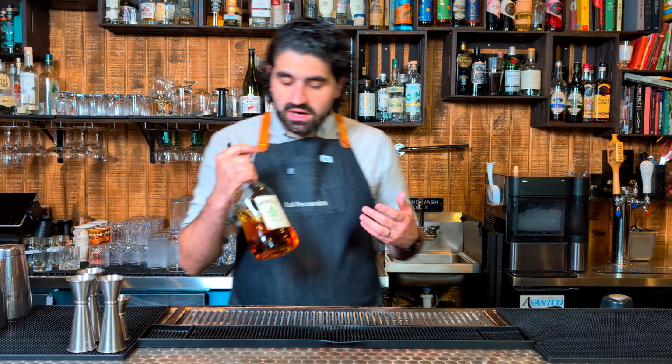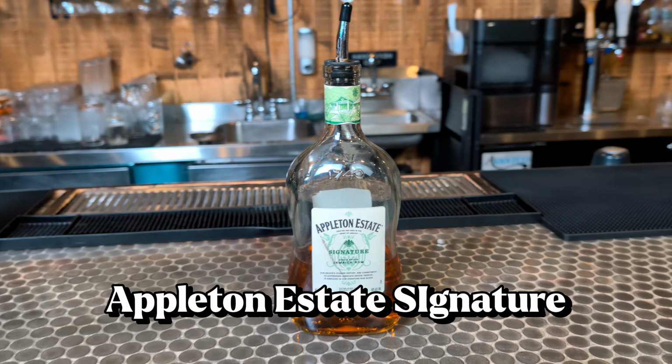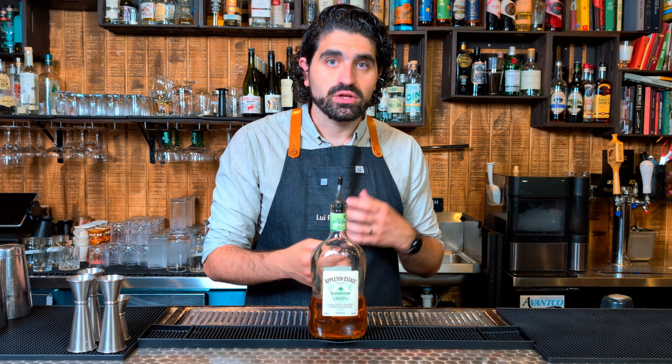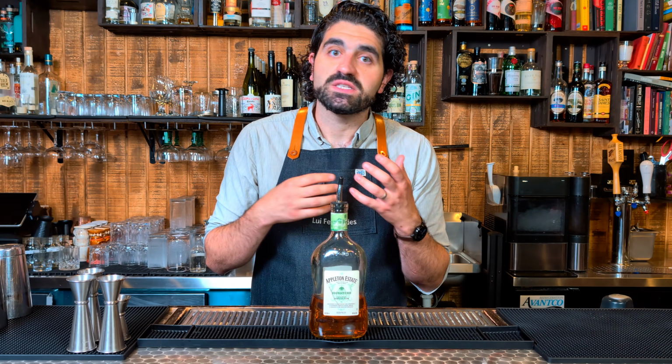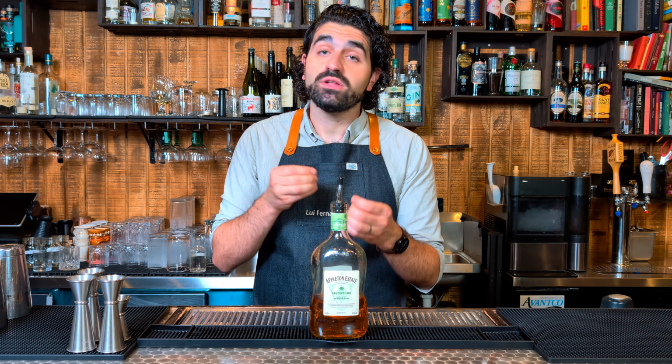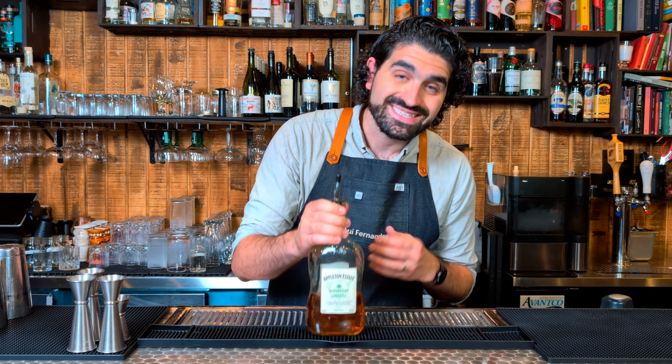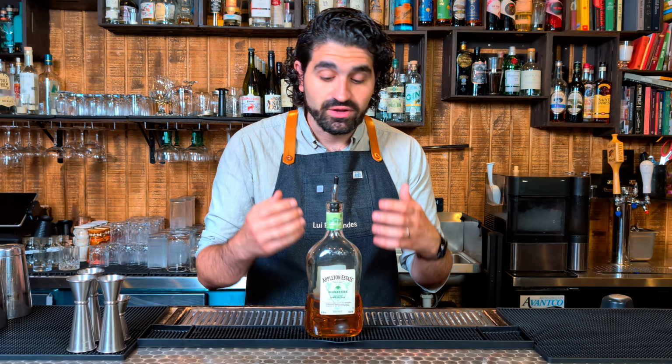So the first rum that we're gonna talk about is Appleton Estate Signature. This bottle of rum is made in Jamaica, and Jamaican rums have this very particular flavor to them. It's not necessarily a spice. That Jamaican funk gives it a real uniqueness that I think is really well worth it. The other part about this is that this bottle is $17. That's so cheap. This is their budget entry level, and it's killer.